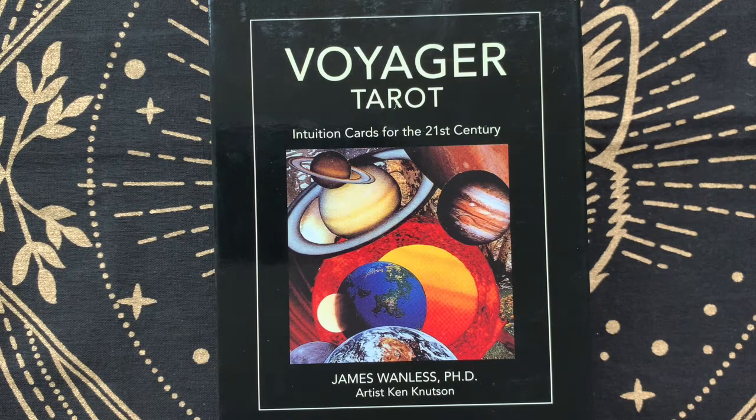The Dreams of Gaia Tarot by Raven Phelan comes to mind. Another deck, the Marielle Tarot, comes to mind. And it's only every 5 to 10 years a deck like that comes out. They don't happen that often.